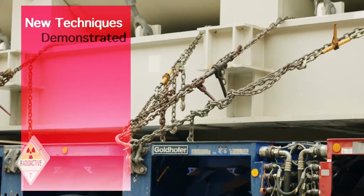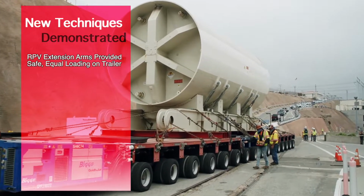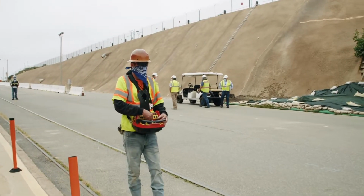New techniques demonstrated. RPV extension arms were fabricated to spread the weight of the RPV cask across the longer distance of the trailer deck in order to achieve proper axle loadings.